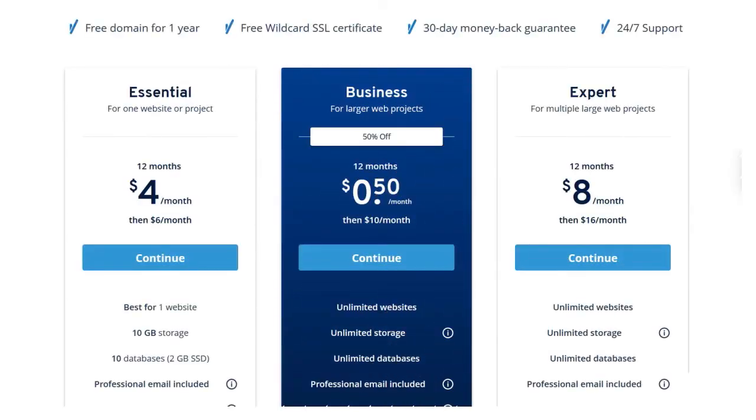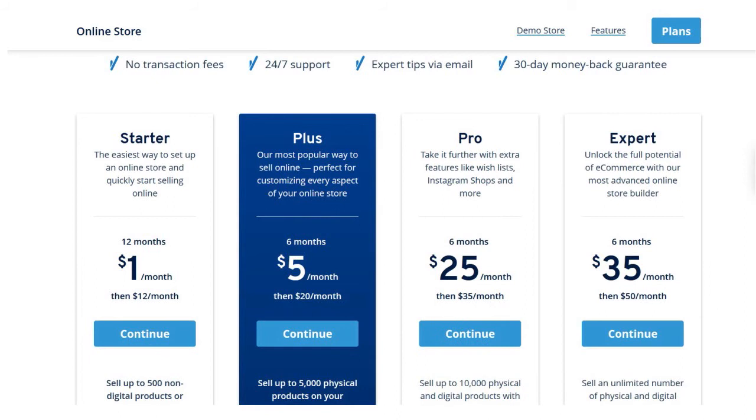What about pricing here? So you have a constellation of prices. You have Essential, $4 a month. You have Business. You have Experts. So that's for web hosting, and then for e-commerce, you have Starter, Plus, Pro, and Experts. Okay, so this is something you have to think about, because if you are going with them, you have to think about hosting your website and also having your e-commerce platform. So overall, we'll say that 101 is a great player.